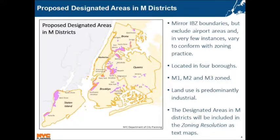Until now, we have been talking about industrial business zones, but these industrial business zones principally exist as a tax program and have not yet been incorporated into the zoning resolution as a base for land use decisions. Because that is the case, the Department of City Planning took the IBZ boundaries and drew zoning boundaries which mirror those IBZ boundaries, and we are calling them designated areas and M districts. I will continue to use this term.